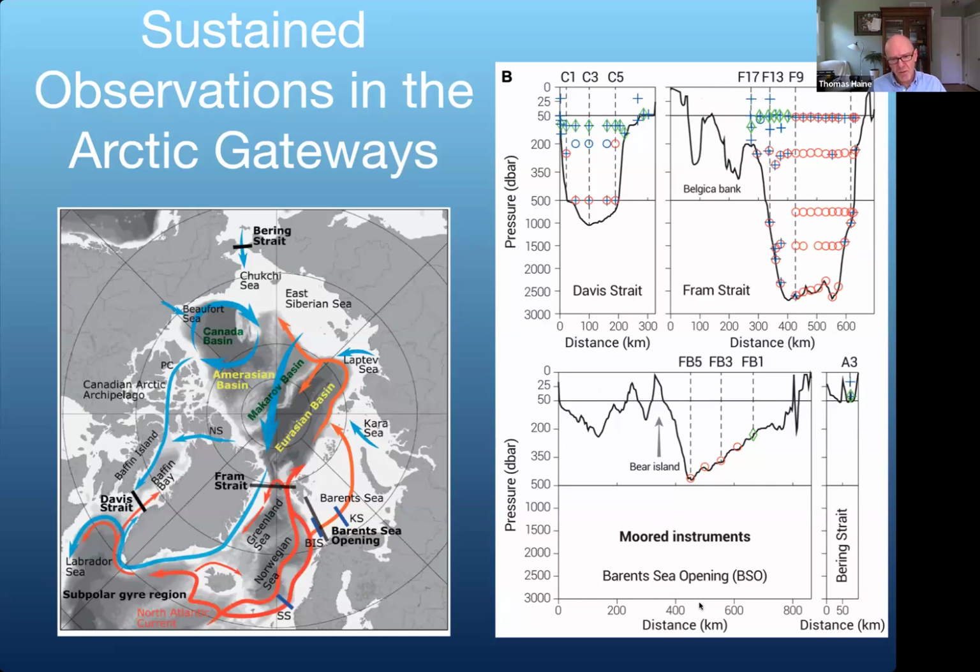Barents Sea opening is also wide, similar kind of distance to Fram Strait, most of 1,000 kilometers. And the Bering Strait, of course, is very narrow, like 50 or 60 kilometers, and it's only 50 meters deep. Okay, so I'm going to go through these straits in turn and show you the available observations, and then I'm going to try and synthesize them all at the end.